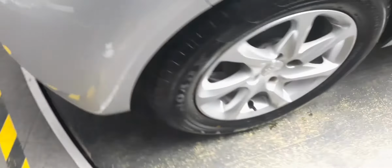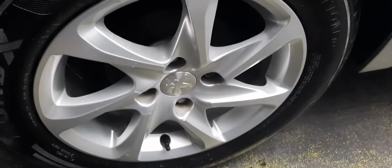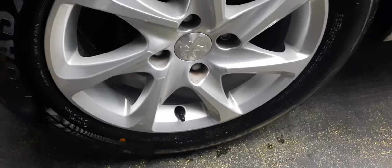Having a look up this side again, you can see more of those beautiful straight lines. Lovely, lovely silver as well. Really is popping well under these lights. I implore you to come on down and see it for yourself. I think you'll like it too.